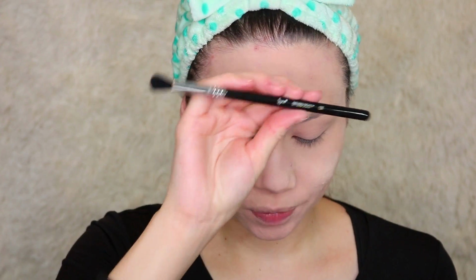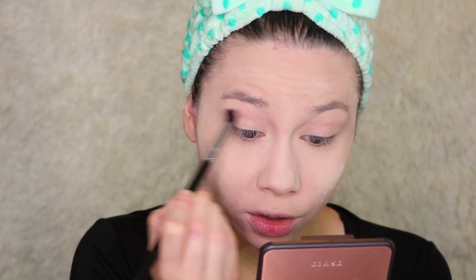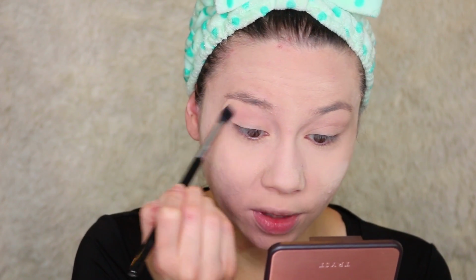So I'll also use this brush as well. But let's go ahead and dive into a crease color here. I'm gonna go in with the Sigma Diffused Crease E38, and I'm gonna go in with the color Dangerous, but it's spelled Danger Use. This color right there. And this mirror though, this mirror is huge. I'm not a fan of using mirrors on palettes, but this one I might actually use. So, whoa. Let's see how this turns out. I'm gonna use this kind of as a transition shade.